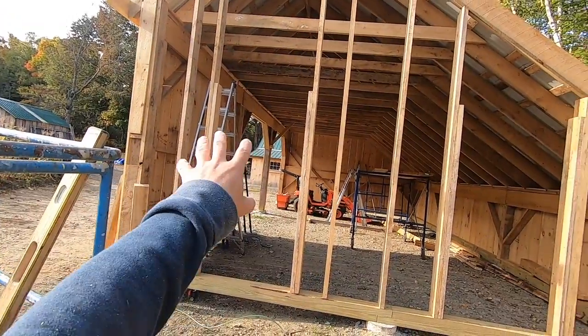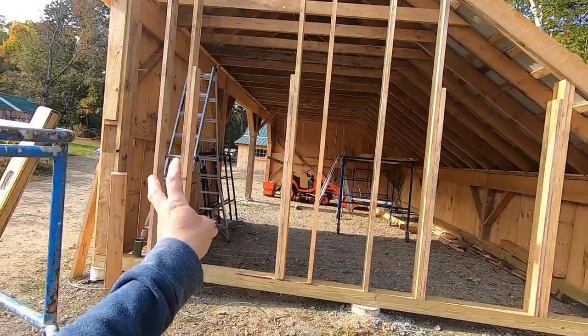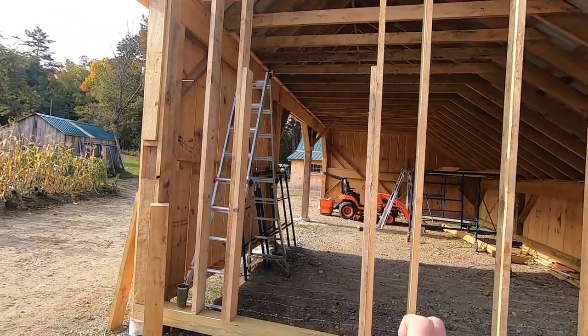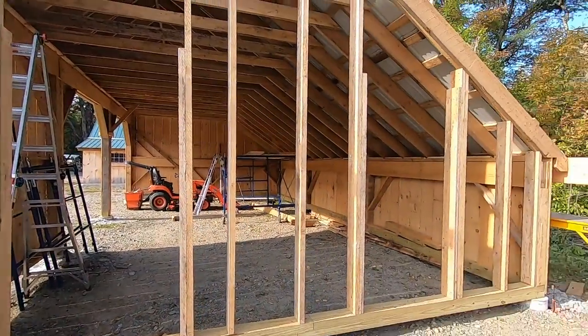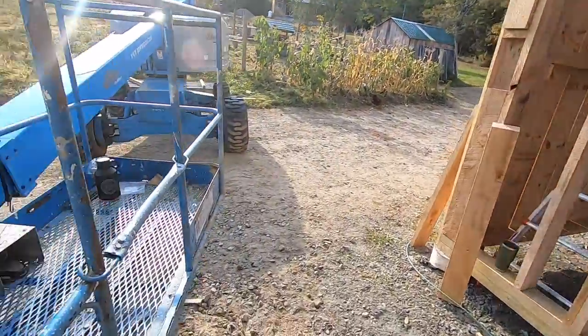Let's get up there, we'll get some measurements for our header length. They're both probably gonna be slightly different. This is rough sawn lumber, so the dimensions of it's not all the same. So let's get that figured out, and then we can come down and cut what we need.